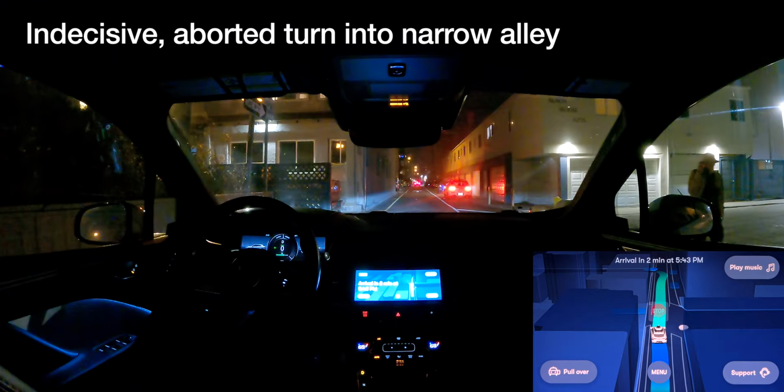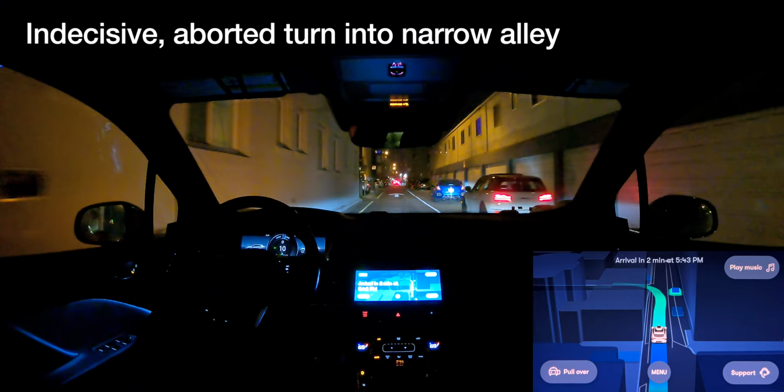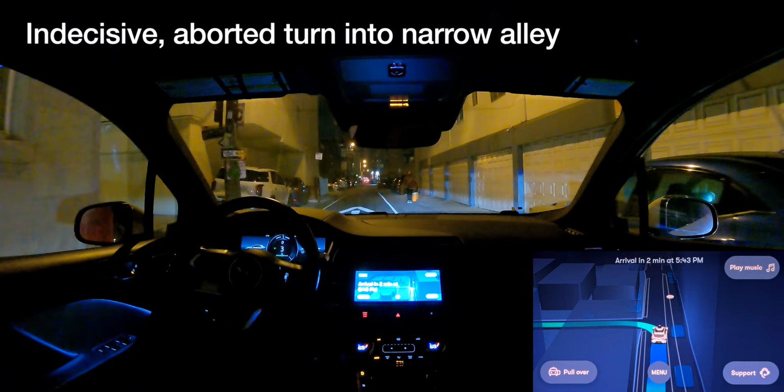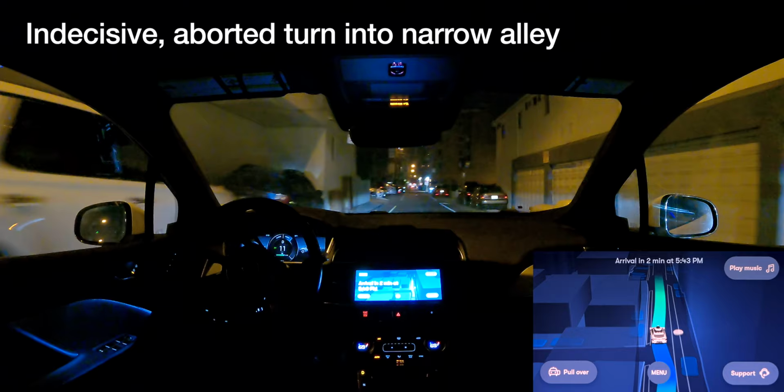That's a weird turn signal. Oh, okay, now it's gonna turn. Yeah, I don't think any of these are stop signs. I don't know why the stop sign thing keeps coming up. Alright, so it's decided it can't make that turn for whatever reason. It's gonna go straight again.